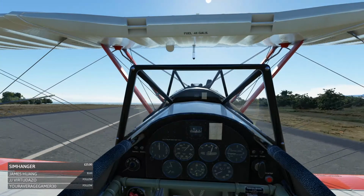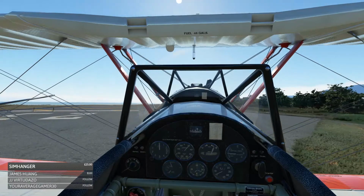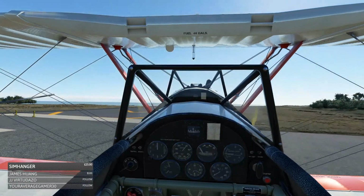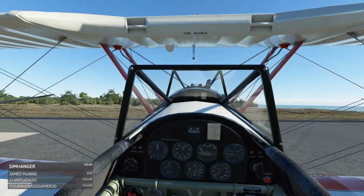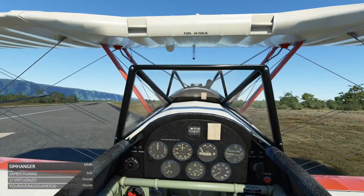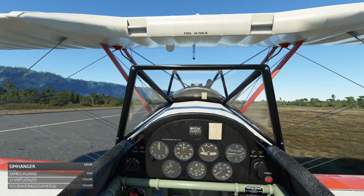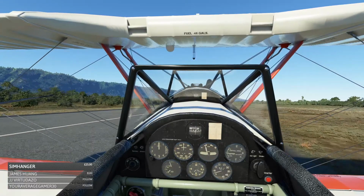Now, as is always the case with aircraft that I get from the developers, I don't normally give them a rating. So I will not award them any points because they are provided courtesy of the developer, but I will tell you what my thoughts are, and I will tell you whether the aircraft gets the seal of approval.